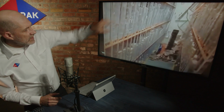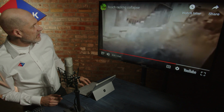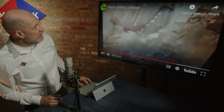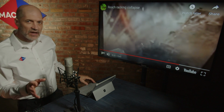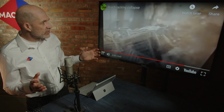And then you'll see when we get to this other side here, you'll be able to see that there are boxes and boxes that are stacked on this top frame here that indicate that there is more product that is being overloaded on the top. That's a key sign of overloading your racking system. And so this overloaded racking system that was probably pushed beyond the engineering limits led to catastrophic failure.